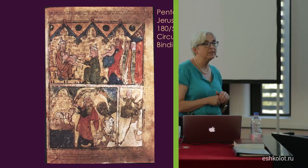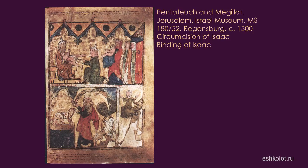That is really a flourishing period of manuscript illumination, of Hebrew manuscript illumination. I showed you Haggadot, I showed you Bibles, I showed you Machzorim, which is pretty much the main genres that actually are illuminated throughout that period.